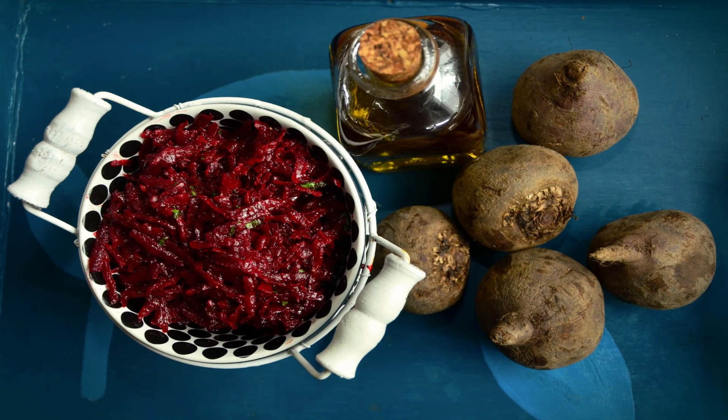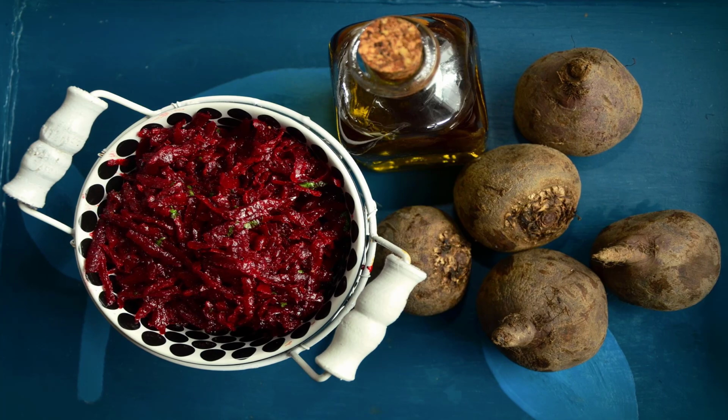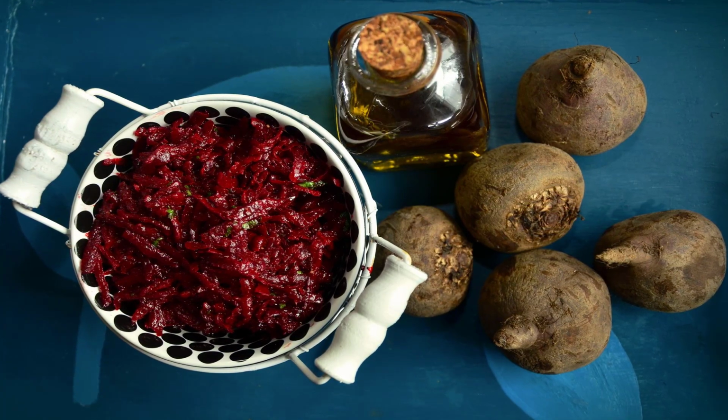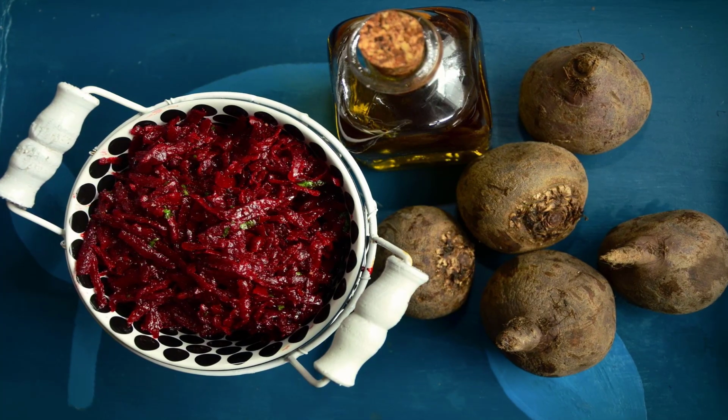Then, there's the fact that I think the earthy, subtly sweet flavor of beets is super tasty, especially when roasted and topped with some goat cheese and walnuts, or when juiced with apple and pineapple, my two go-to preparations.